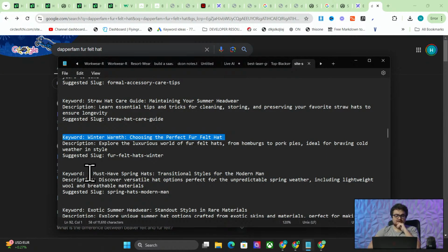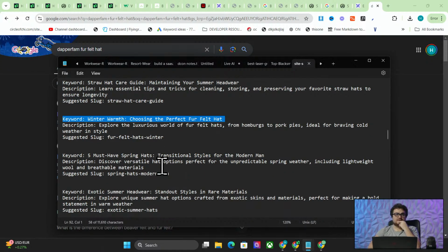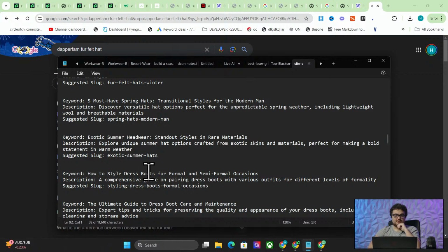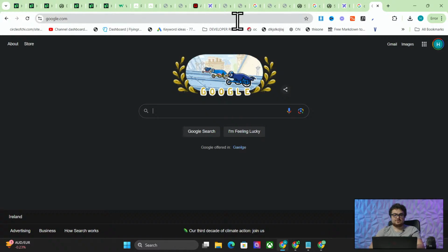Five must-have spring hats, transitional styles for the modern man. Jaden says, thanks, it's very annoying, especially if you don't want to mess around with Canva. Yeah, honestly, featured images are one of the most annoying things about blogging. Exotic summer headwear, standout styles in rare materials. How to style dress boots for formal and semi-formal occasions. So this is one that I should be able to show the actual power of this keyword.